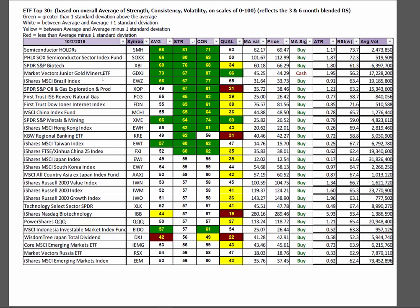ETF Top 30 reflects a lot of the same strength that we saw on the BMR view of the world, but adding green and white here in the form of the regional banking. Otherwise, it's biotech, technology, Brazil, some energy, metals and mining, still strong.